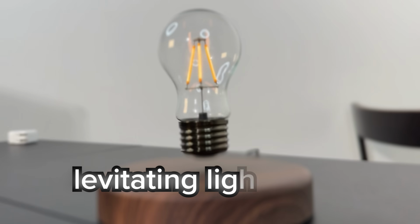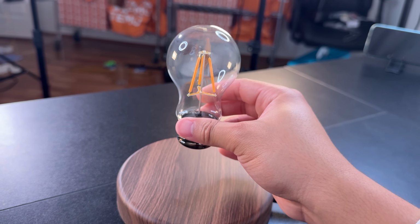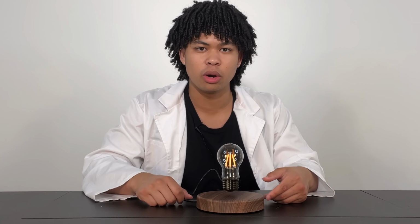It's a levitating light bulb. But unlike the balance lamp, I don't have to remove the light bulb to turn it off. To turn on the light bulb, all I have to do is connect the magnet to the electrical circuit, which if you're wondering, you can turn the bulb on and off with this secret touch sensor. And the only reason why I knew that is because they showed me before and I just memorized the spot where it was at, so yeah.